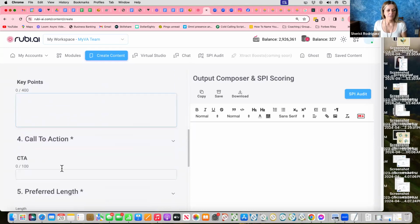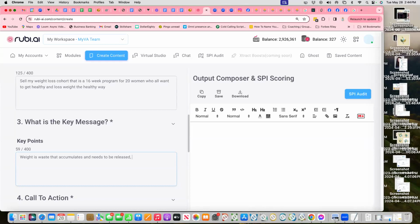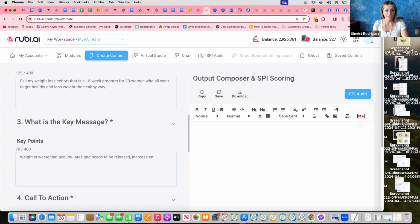Key points. Oh boy, call to action. Key points. What are our key points here? I didn't think this through. Key points would be weight is waste. If you guys have stuff you want to throw at me, come off mute. What are key points to what we're doing here? What would be our points? Waste that accumulates and needs to be released. Better energy. Oh, yes, better energy. Okay, so we can increase energy. Go ahead, give me more energy. Be more flexible or build more strength. We need that as we get older.